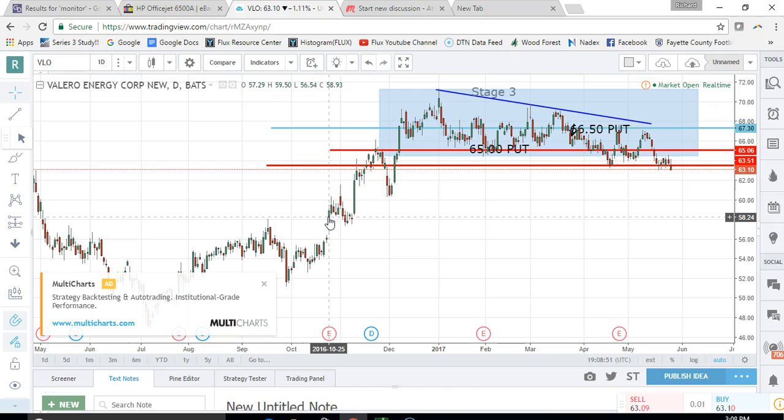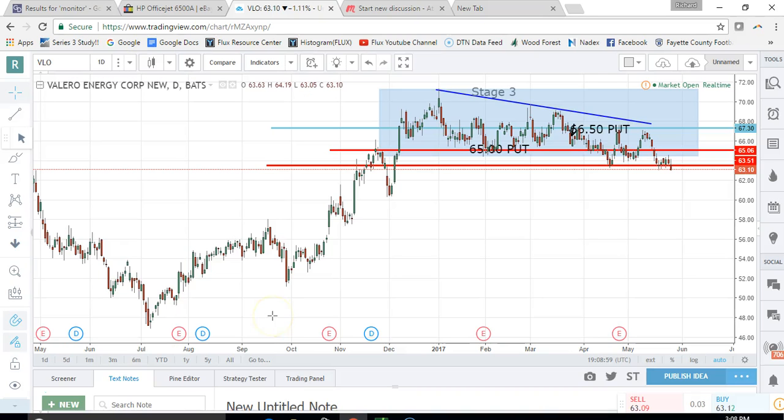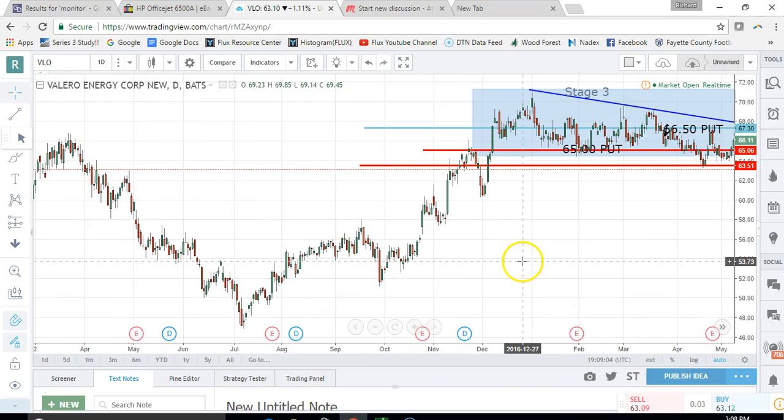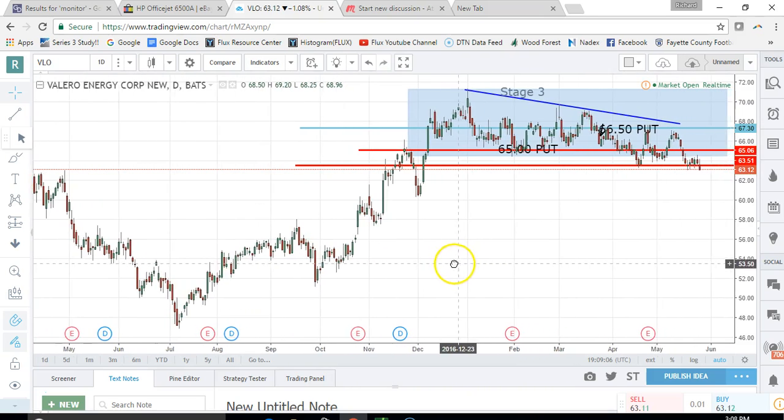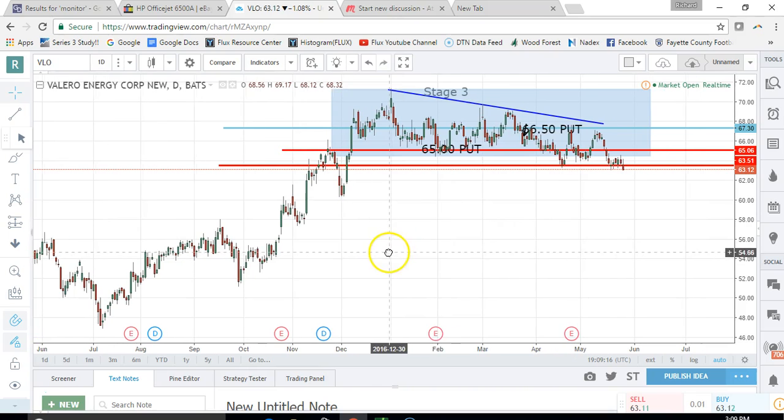We're making all-time highs in the S&P this morning. I took a small loss on some puts I had bought last night, so I'm hoping to offset this position in VLO. This is tradingview.com, and I'm in VLO, which is the oil sector, and oil is falling off a cliff right now.